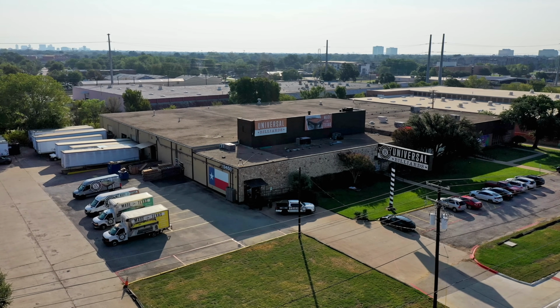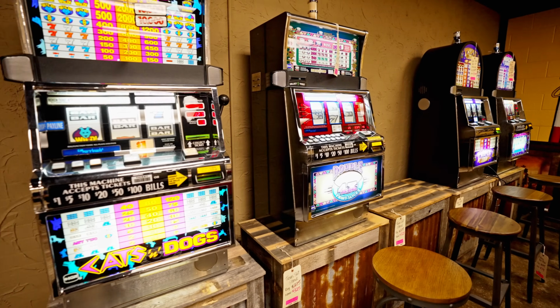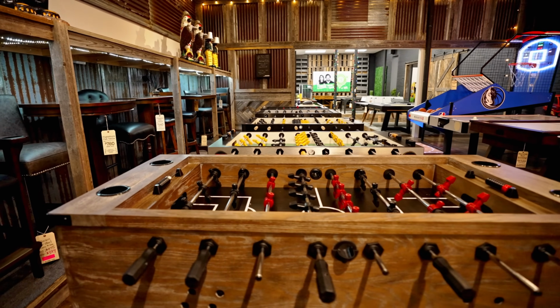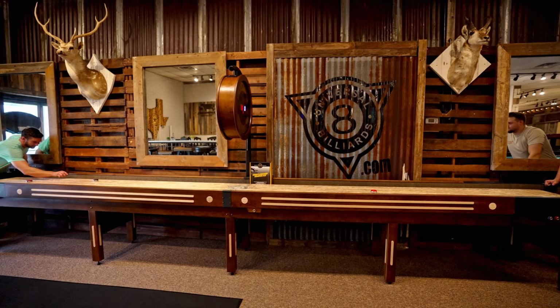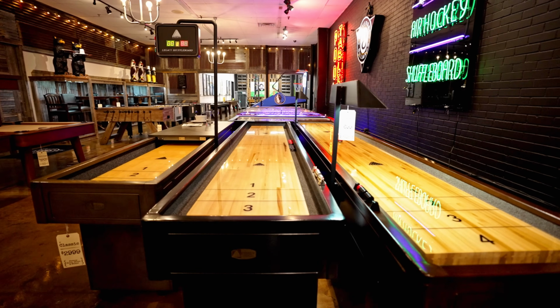Welcome to the Universal Billiards Dallas showroom. In North Texas, you simply won't find more square footage dedicated exclusively to game room furniture. Whether you're shopping for pool tables and shuffleboards or poker tables and arcade games, you'll find it all under one roof here in scenic Farmers Branch.